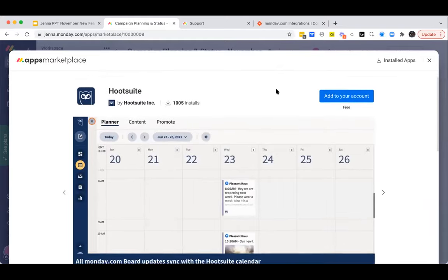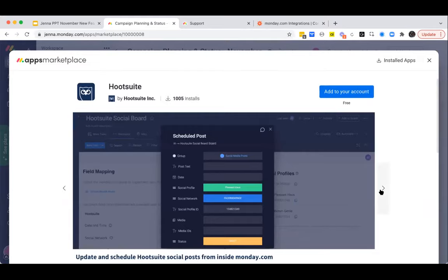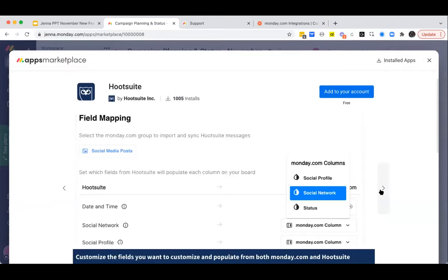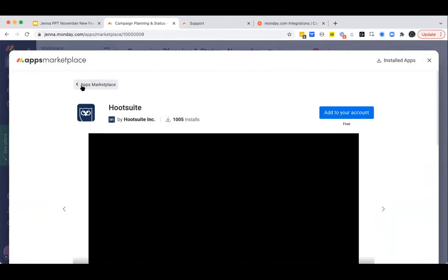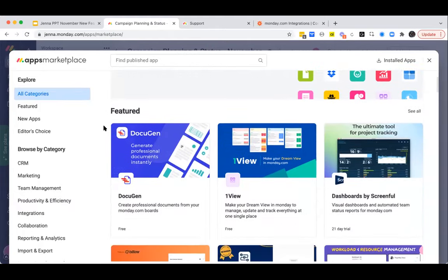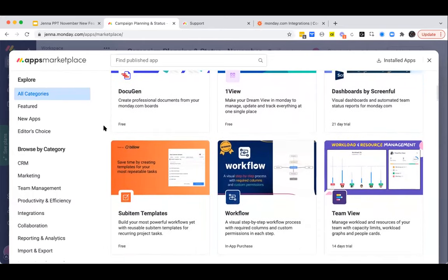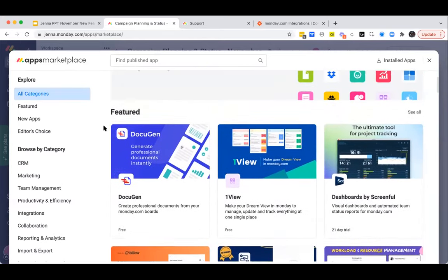But basically, Hootsuite allows you to plan, track, and publish all of your social media campaigns in one place. You can also see and update your scheduled Hootsuite posts directly from your calendar view to keep everything synced and organized. You'll also notice that there is a video demoing how to set up this app in your account. If this app isn't particularly interesting for what you want to do, or you want to see what else is on our marketplace to offer, I highly recommend checking out the marketplace and just checking out the different amazing apps that we have available there. However, please note that admins should be the ones to add the apps into the account.